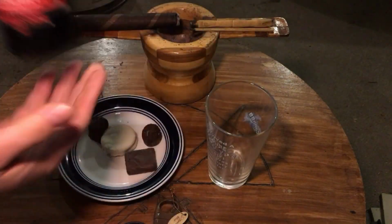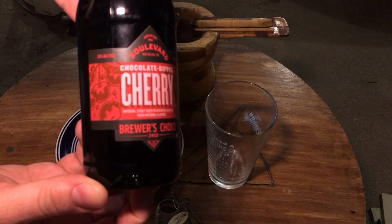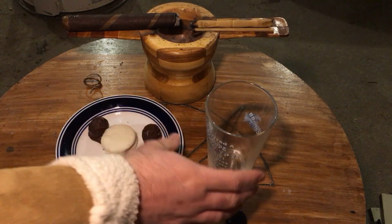And with our final Sideshow cigar, our final barrel aged, we have Chocolate Dip Cherry Imperial Stout aged in bourbon barrels. Where's it from? Kansas City. All right, let's give this one a little try here. Yeah, I'm kind of thinking most of those barrel-aged beers are gimmicky.